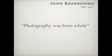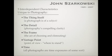And in a sense, he also came up with a sort of description in five pieces that kind of describe what it is that he's thinking about this idea of being born whole. He said that there are these five interdependent characteristics that are unique to photography: the thing itself, the detail, the frame, vantage point, and time.